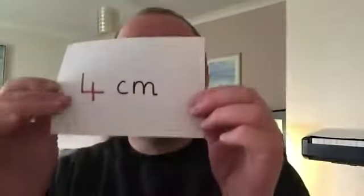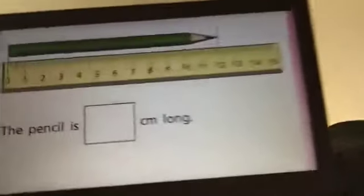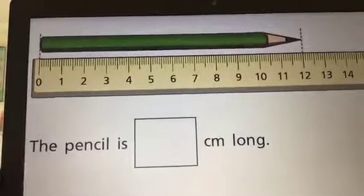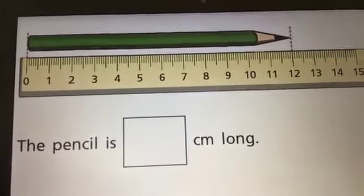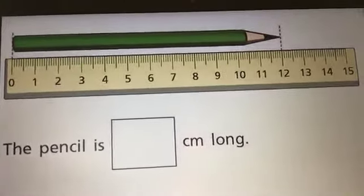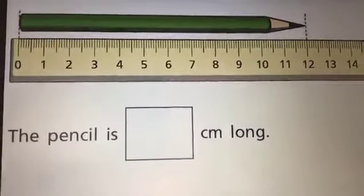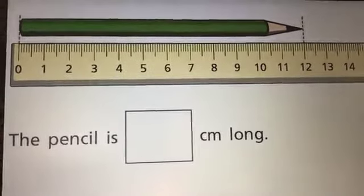Okay, super. Now, if you've got a pen or a whiteboard or a piece of paper, you might want to write these down. We'll have a practice at you writing some answers with the letters with the C and the M, centimetres. So if you need to pause to get your pencil and paper, you can do that now. Okay, so here's the first question. And the green pencil. So it says this pencil is something centimetres long. So I want you to write on your piece of paper, just like I've just showed you on my pieces of paper, write down the length in centimetres of this pencil.